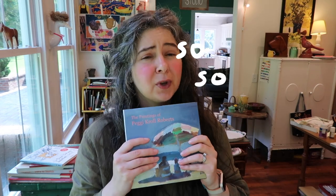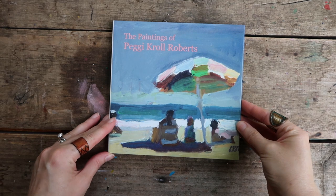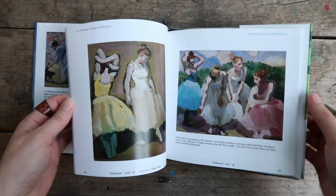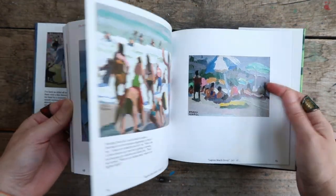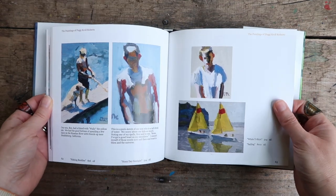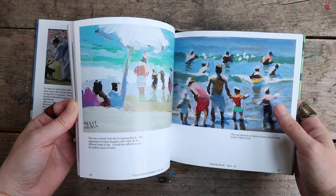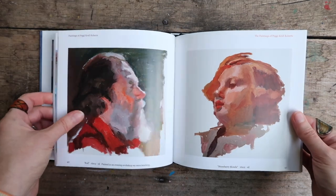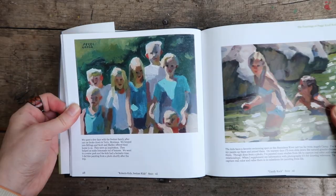All right, let's start with one of my favorite artists, basically an artist who taught me so much of what I know. Peggi Kroll Roberts. She has this great little book. It's little, head size, and it's just a book of her paintings. And they are marvelous. I love Peggi, and she does what I do, which is multiple different types of subjects. Usually figure and still life are her main subjects, but she paints loose, she paints light and shadow, and big juicy oil brush strokes, and I just love her. And if she is still printing this book, you need to get your hands on one. I don't remember the price, but she does price things very reasonably.